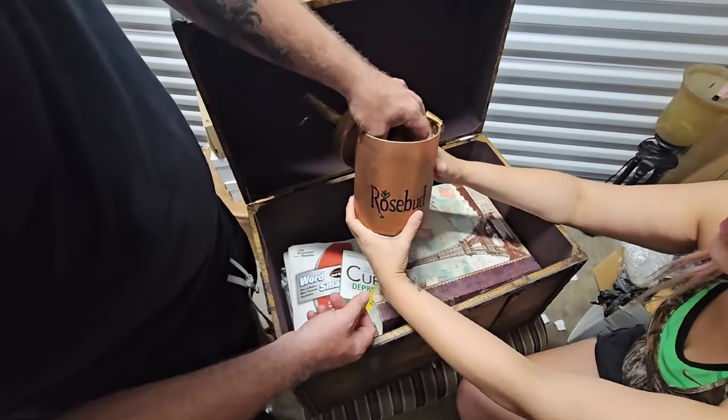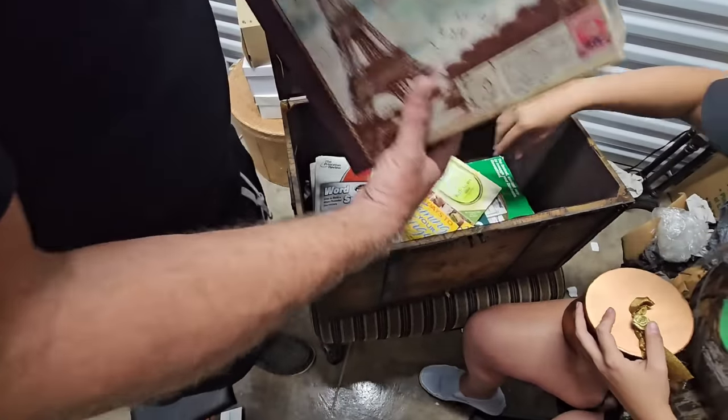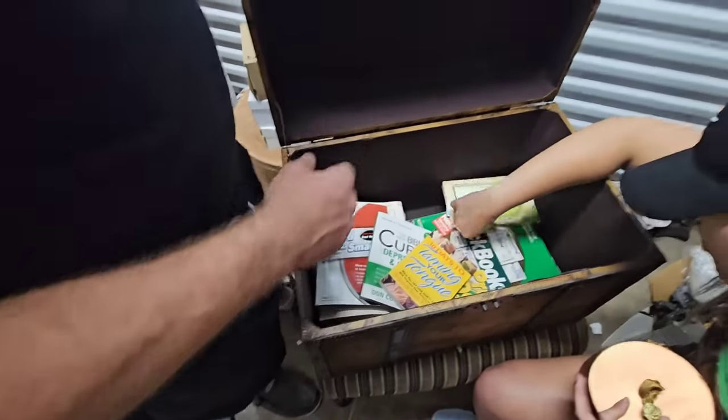Right in the heart of Texas. Yeah, right in the heart of Texas. I mean, little bitty hat. So I thought everything was bigger in Texas. I guess not everything.